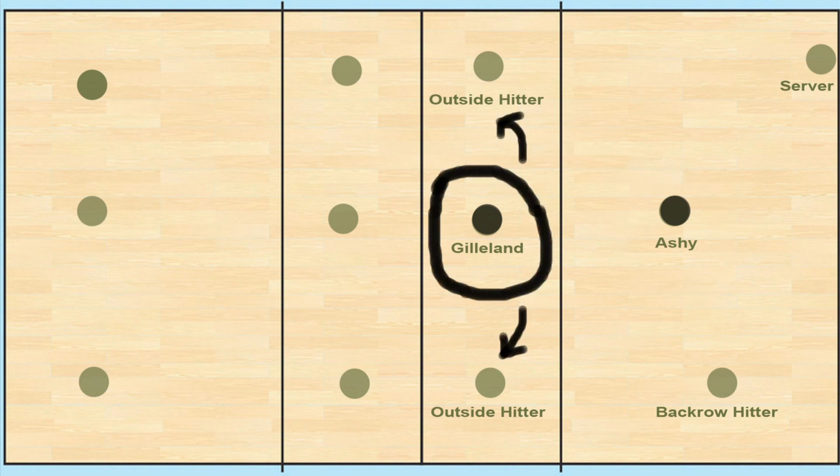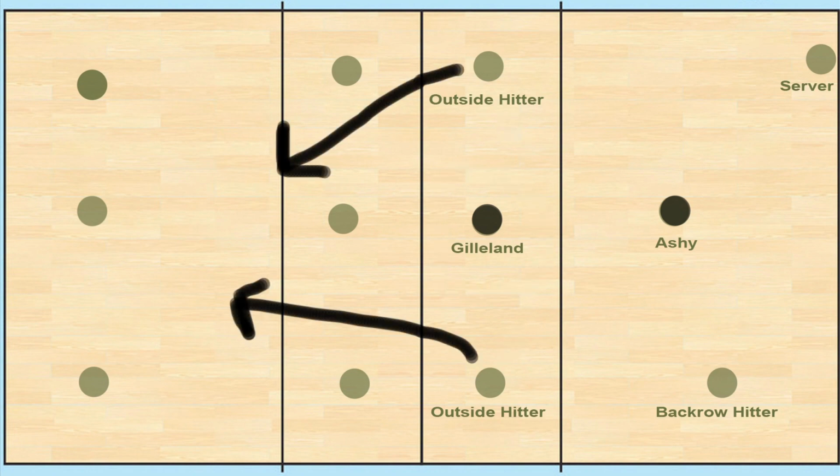Once the ball gets to Gilliland, she'll pass it off to either of her outside hitters. Finally, the hitters will attempt to get the point.